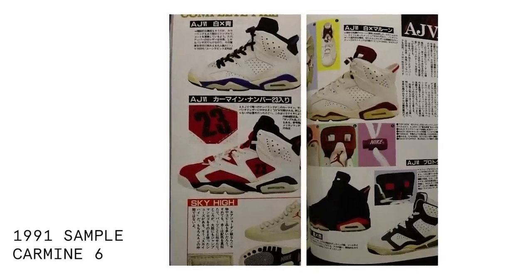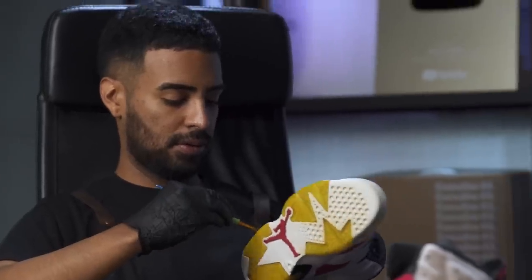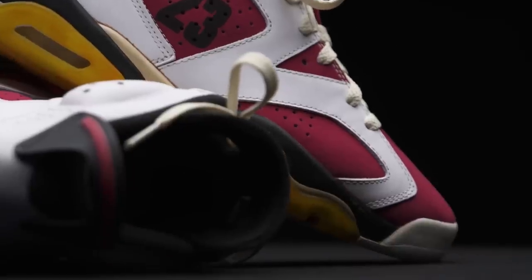Now we're on to some Jordan samples. These are inspired by the 1991 Rare Carmine sample with the 23 on the side. We went ahead and added that on the side and aged the midsole and sole. I love the look of these because they look like they're ready to crumble, except they're not. These got at least another 20 to 30 years of life in them.